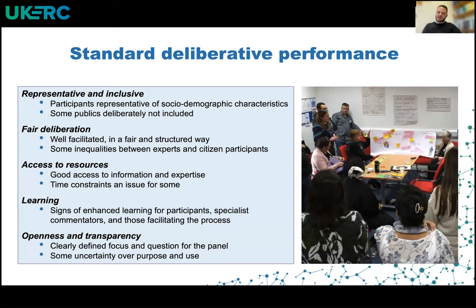And we also found evidence of enhanced learning by everyone involved in the process, participants and stakeholder orchestrators alike. And finally, the overall aim and focus of the process was made open and transparent to participants, and discussions were quite focused and on track to produce a very clear set of recommendations, albeit the fact that there was some confusion as to how these recommendations could actually influence practice and policymaking on the ground.